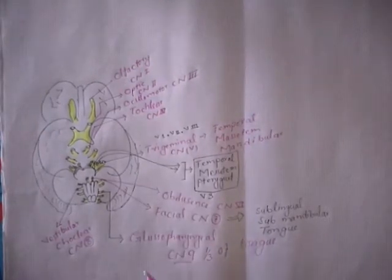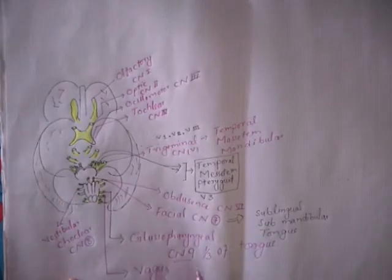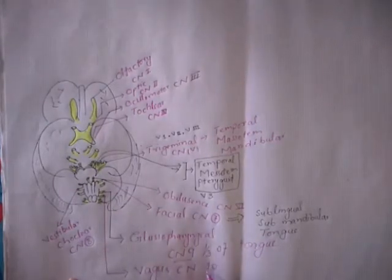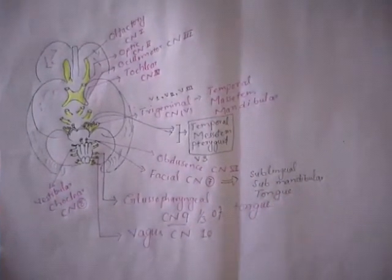The 10th cranial nerve is the vagus nerve, which is the longest nerve. It is motor and sensory to many organs in our body, especially the digestive organs. It originates from the medulla oblongata.